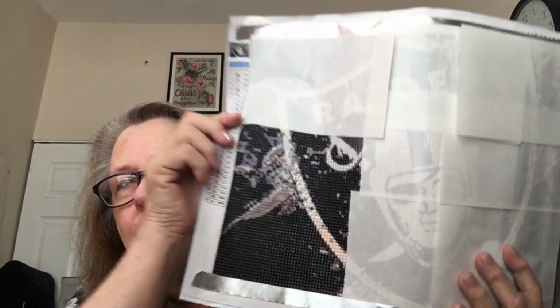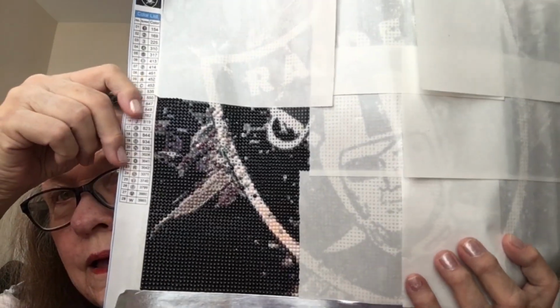So I pulled out a diamond art, because I have a lot of diamond art projects that I haven't even opened up yet, but I want to get this one finished. You probably can't see because I have it all taped up. But I started working on this, got it upside down, and I got that corner done. Isn't that pretty? It's a Raiders picture. I don't know, you probably don't like Raiders, maybe some of you do, but it's an NFL team.